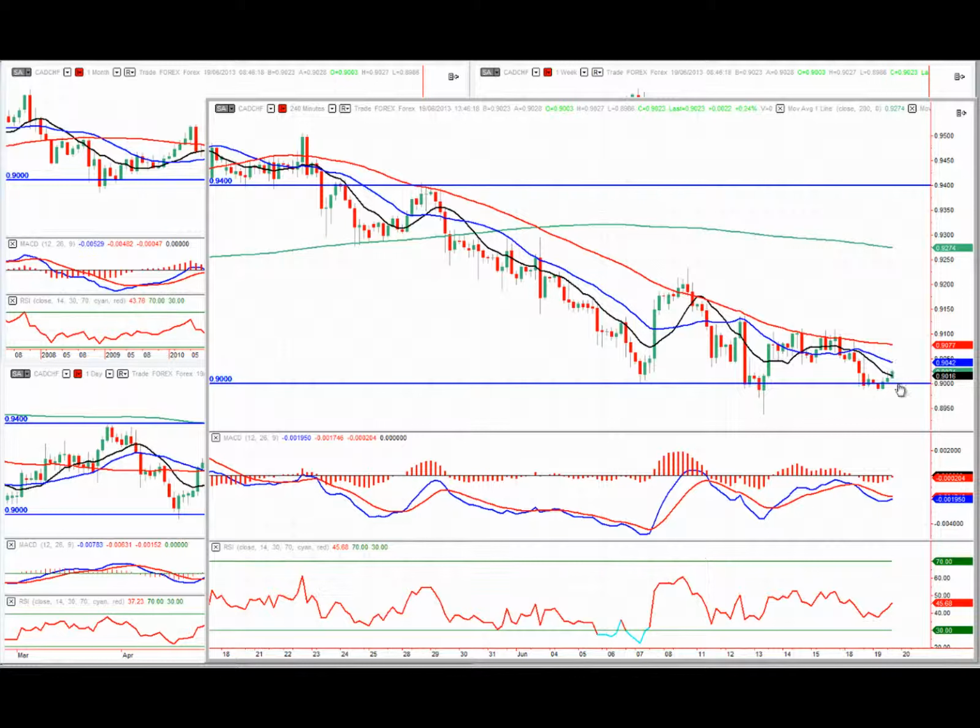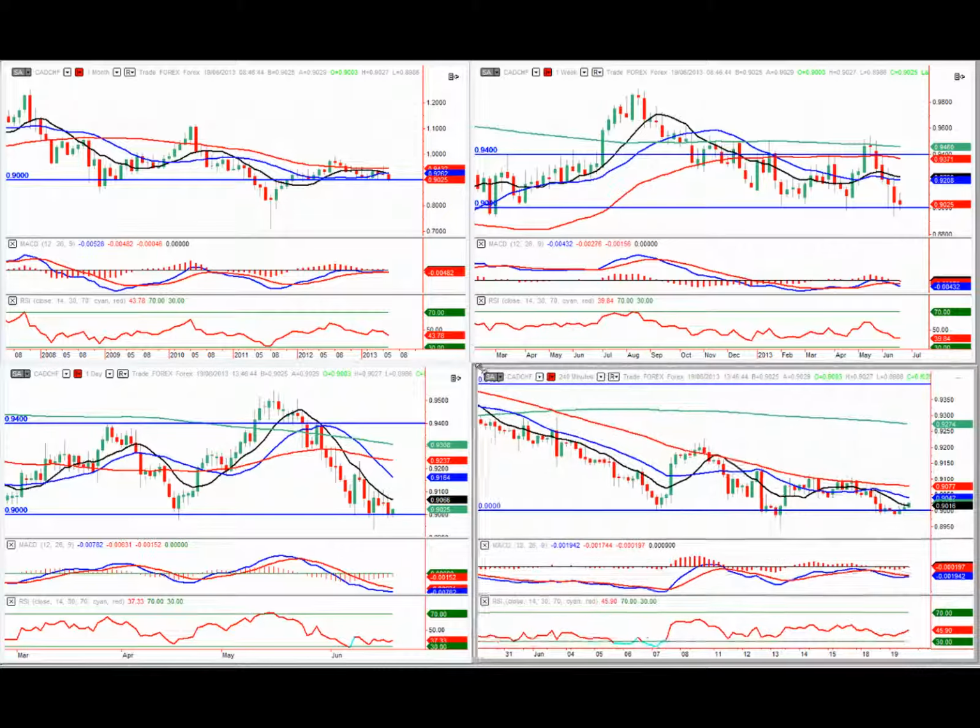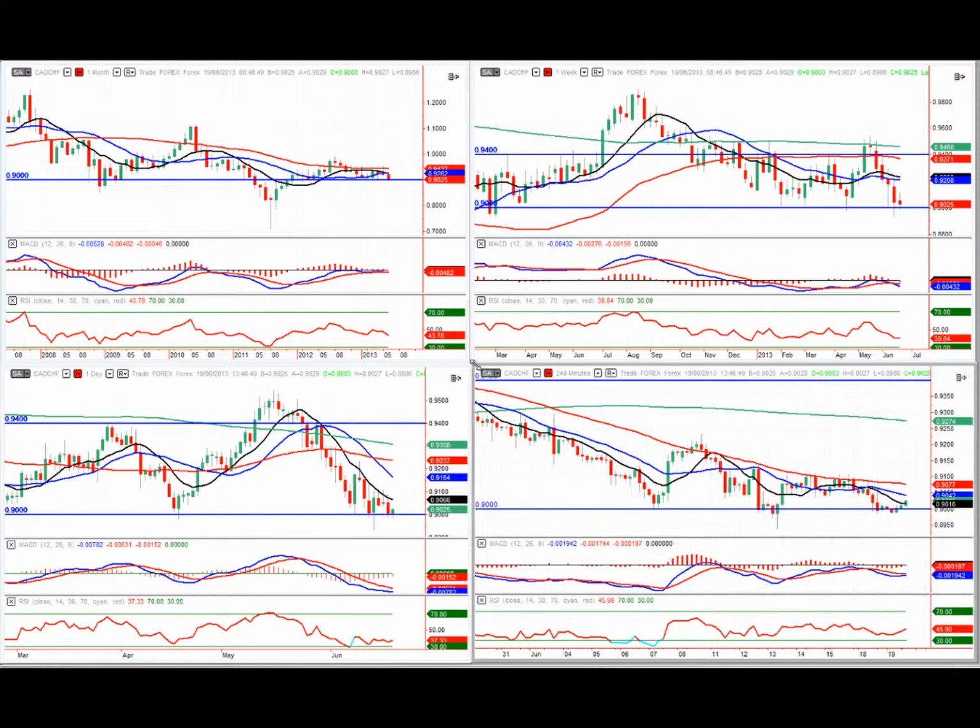Maybe we get a push down. We're either going to get a rejection and price is going to rally back up, in which case we may well get a move up to this 9,400 level, which is the support and resistance level above this area. Or if we get a break underneath the 9,000 level, then I'll be looking for shorting opportunities to trade this market to the downside. So certainly one to keep on your watch list there.